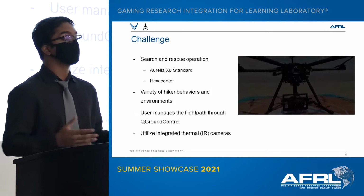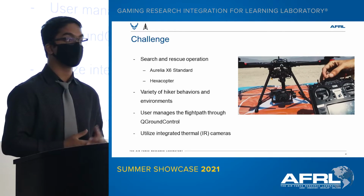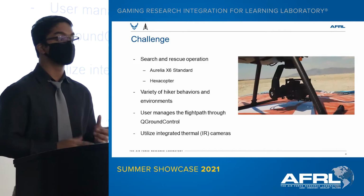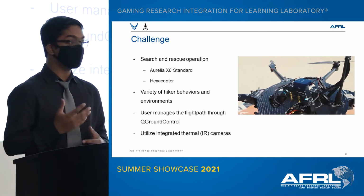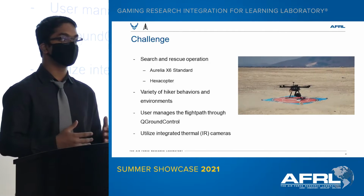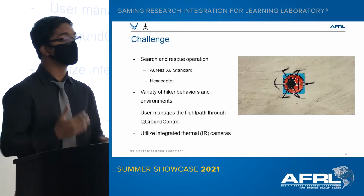And one thing that our client requested is that all of our flight inputs be through a ground control software called Q Ground Control, which we'll discuss more in a bit. And an important component of this project is our use of IR or thermal cameras. Now, IR cameras just in general can really help you in a search and rescue scenario when you're looking for someone in a particularly difficult or foresty or woody environment. They can really speed up search times.